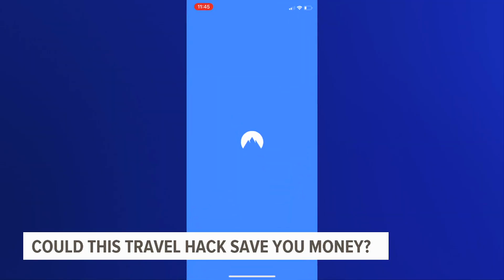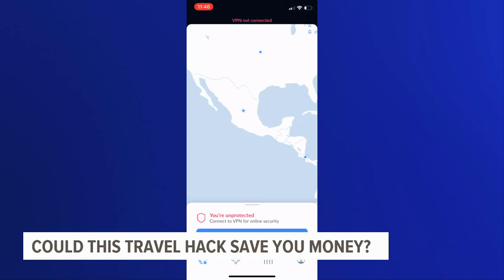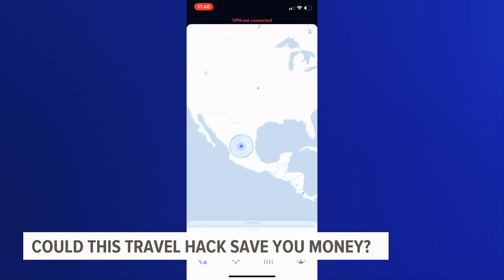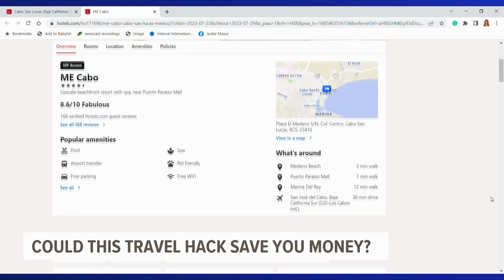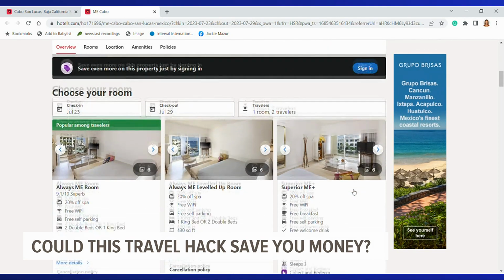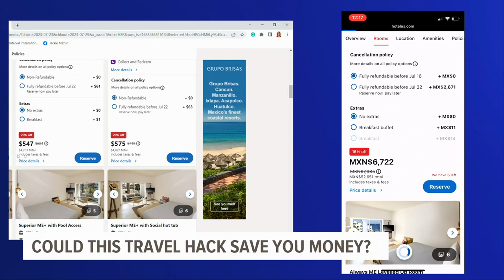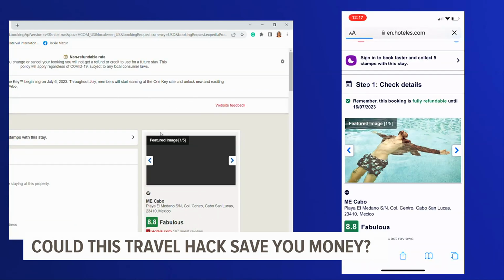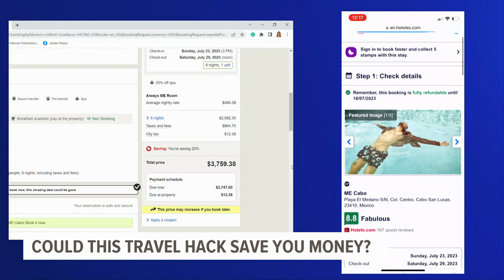Fox 43 Finds Out tried it for ourselves. I downloaded a VPN app on my phone and then used a VPN based in Mexico. Then I searched for the exact same trip at the exact same time in Cabo San Lucas on my laptop. That has an IP address based in the US, and then I used it on my phone using the Mexico-based VPN. In this case, I used hotels.com. So for the exact same room on the exact same days, the prices were drastically different.